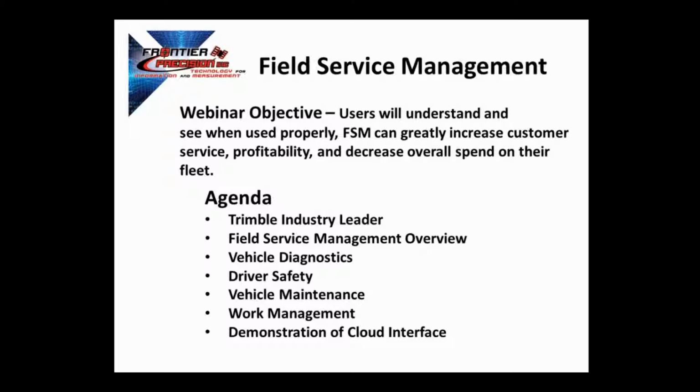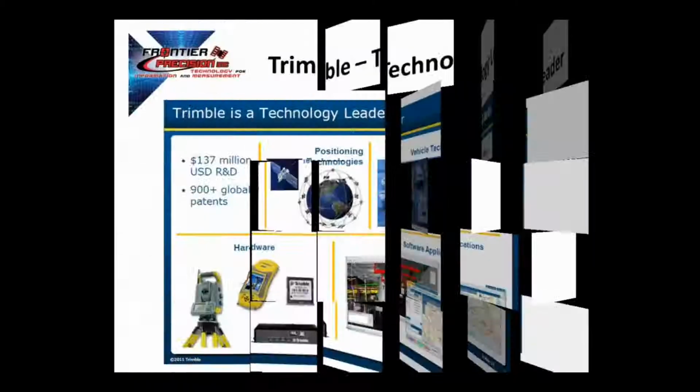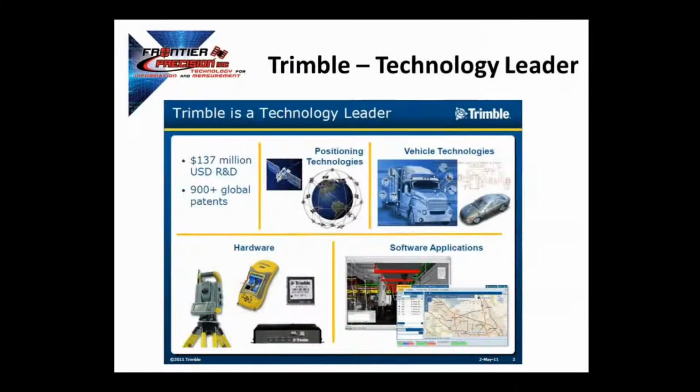Some things we're going to go over, like it says in the agenda here, the fact that Trimble's an industry leader. We'll go over field service management, what that is, and get into some of the different types: diagnostics, safety, driver maintenance, things like that. I know most of you are pretty familiar with Trimble, and they are a technology leader when it comes to GPS. In addition to being a leader in the geospatial industry, they're also a leader in the fleet management and vehicle technology sector. In 2011, their technology R&D was about $137 million, which, if you compare that to some of the other fleet management companies out there, is bigger than most of them.